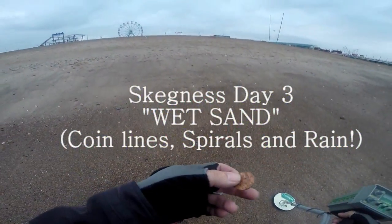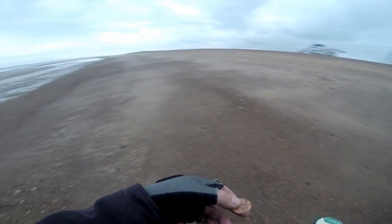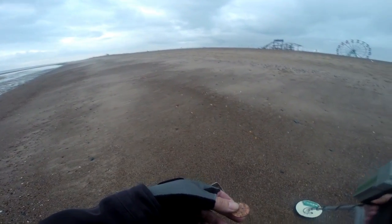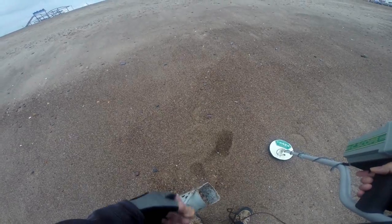Right, morning all. Back down at the beach again. Day 3 of my hunting. I thought I'd give the wet sand a go this morning. So I'm on the slope here, and just there, about 3 inches deep.